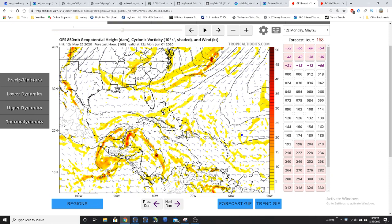The GFS now has been forecasting this fairly consistently, and it's coming into our window of opportunity that the model guidance is becoming a little bit more reliable. And even the European model yesterday did show something in the Bay of Campeche down there. So it is very important to understand that, again, this is a little more than 5 days out. This is actually on June the 1st at about 7 o'clock in the morning on June the 1st.